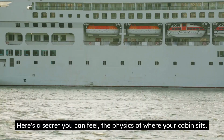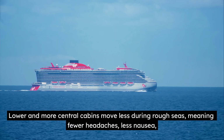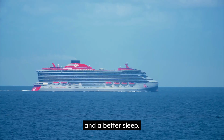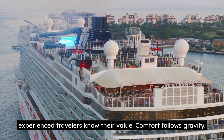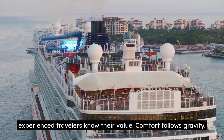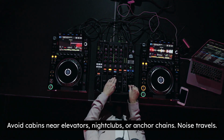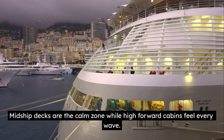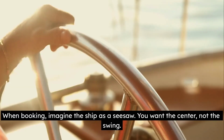Here's a secret you can feel: the physics of where your cabin sits. Lower and more central cabins move less during rough seas, meaning fewer headaches, less nausea, and better sleep. Yet cruise lines often price them higher because experienced travelers know their value. Comfort follows gravity. Avoid cabins near elevators, nightclubs, or anchor chains. Noise travels. Midship decks are the calm zone, while high forward cabins feel every wave.